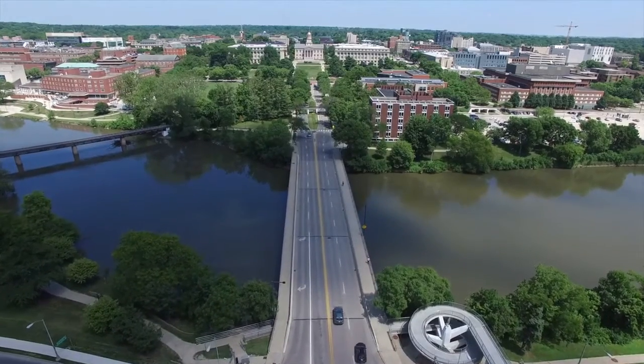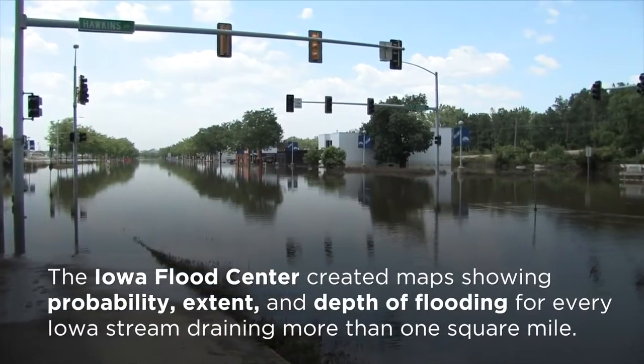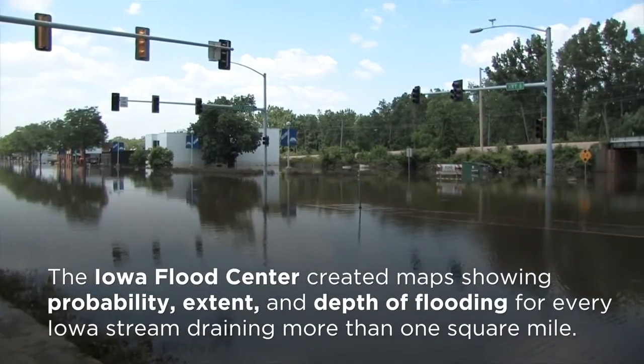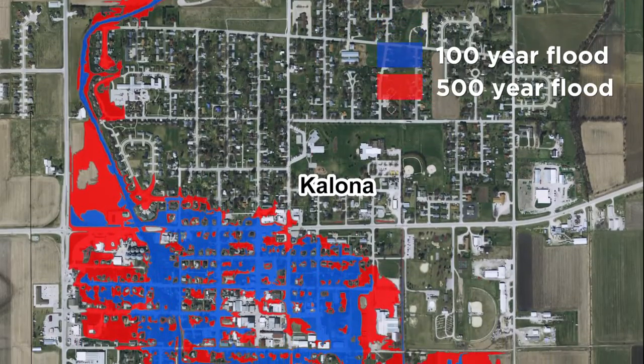So what we're looking at here is the 100-year and 500-year flood inundation. What we've been doing is a statewide floodplain mapping project. So our hope for individual Iowans is that this information is going to be available to them to better understand their flood risk so they can make informed decisions about how to manage their own properties.